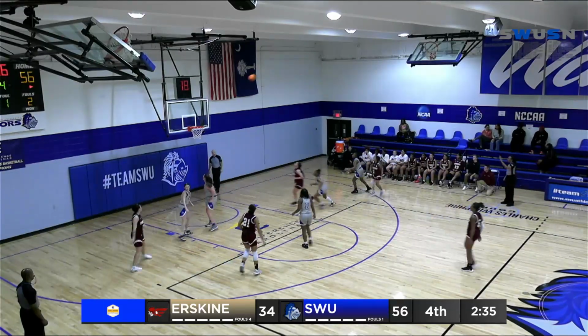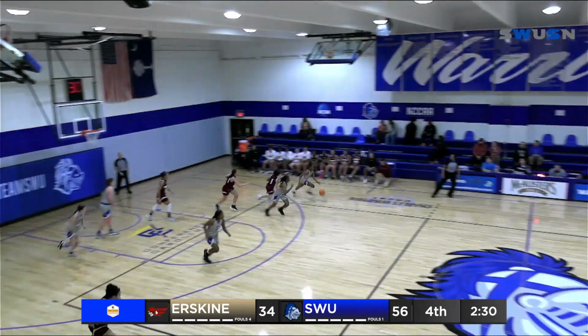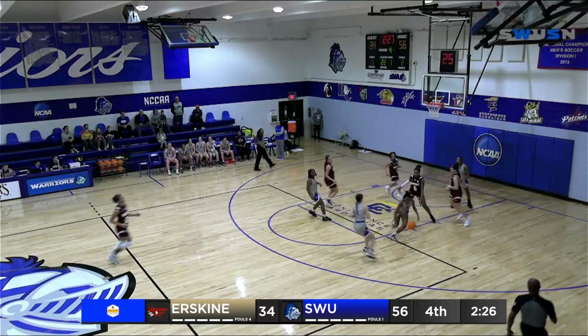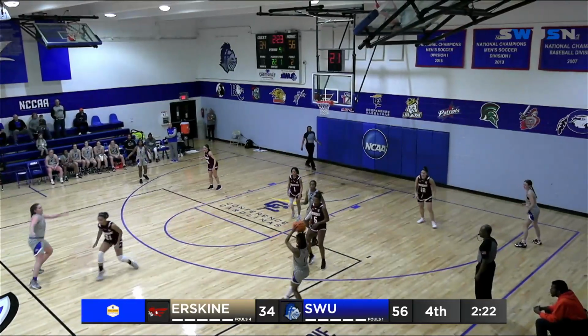Now Cook will try a three-pointer. No good. Newberry had it but then lost it. Now Nia Gardner comes up with it. Dribbles it back out.